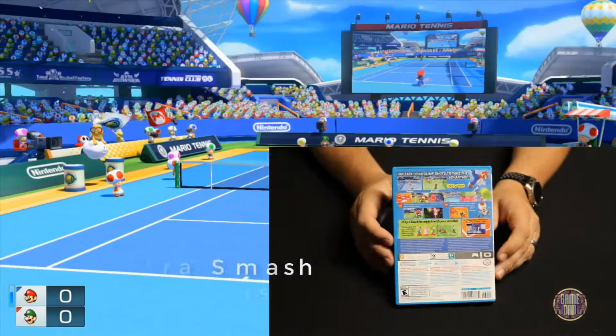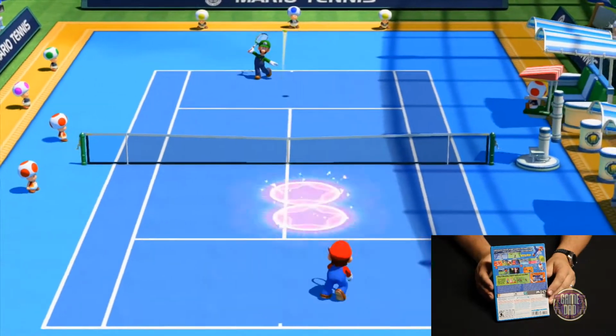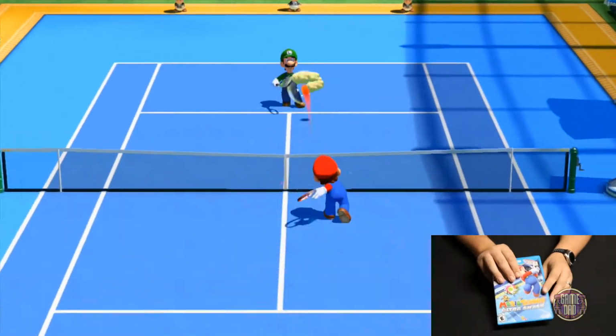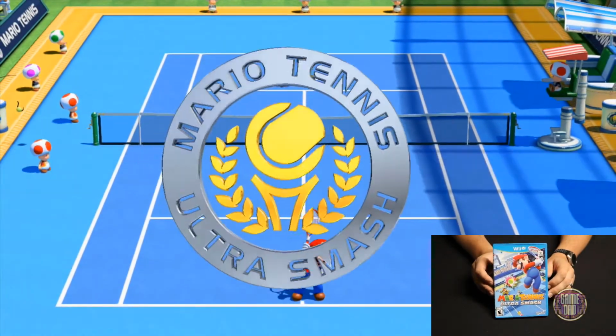Mario Tennis Ultra Smash was released in 2015 by Camelot Software Planning and wasn't received well by fans and critics, but I actually thought it was a ton of fun. This game took me back to Mario Tennis on the N64, just with modern amenities and new features. With a graphics update that you'd expect, I thought this game delivered on what it promised.